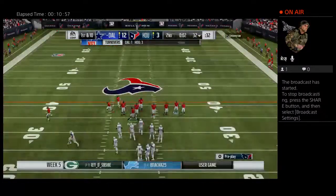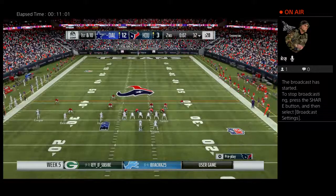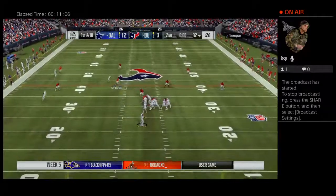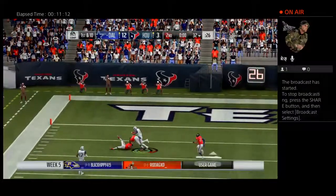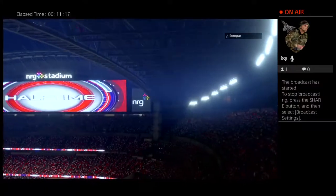Final play of the first half, barring a penalty, as they come up on 1st and 10. Final play of the half, Prescott. Now he's going to let it go deep left side. And this is caught inside the 15. And he'll be down deep into Houston territory.